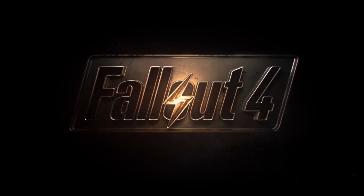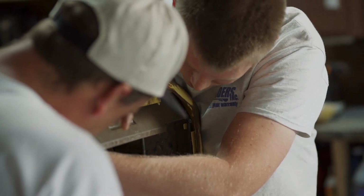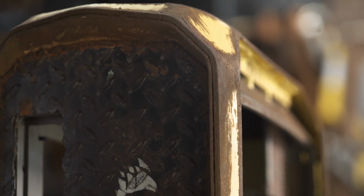When we saw the trailer for the first time, there's a scene where the vault door comes out and it opens up and then it rolls away. And so we really wanted to have something that mimicked that. We wanted that 1950s look to follow with the theme, and then we also wanted to distress everything to make it look like it had been out in the weather for many, many years.